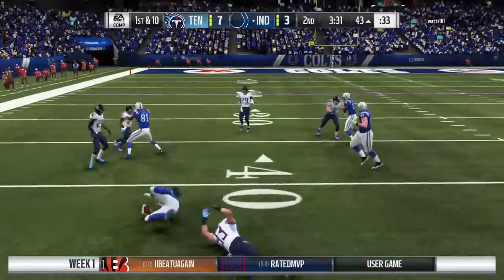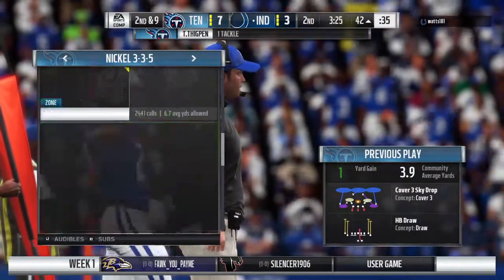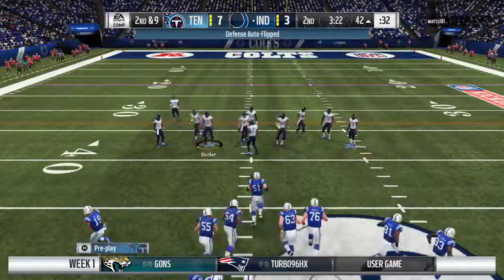They'll run it now out of the gun. And he'll be brought down at about the 42. Just a yard on the pickup there, and it'll bring up a 2nd and 9. Well, we saw him there trying to get it to the outside, trying to get to the perimeter, but not a whole lot of room there.